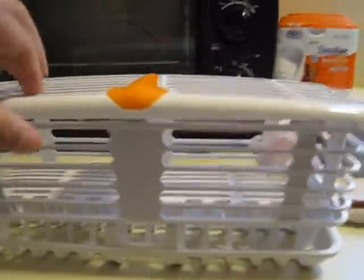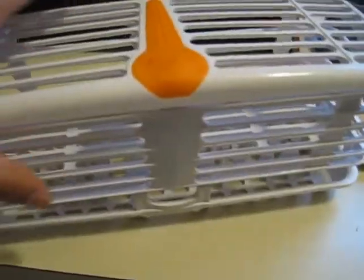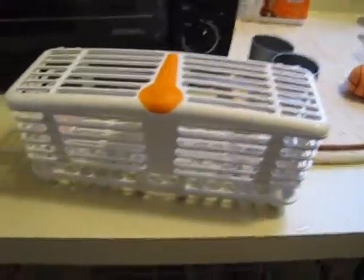This thing rocks too. It's for the dishwasher, for all baby stuff like pacifiers. I put the collars for bottles in there. And then underneath, the nipples for bottles go. Love it. Love it, love it, love it.